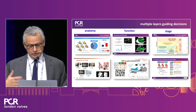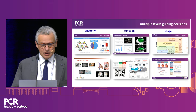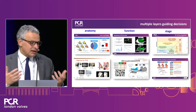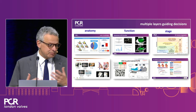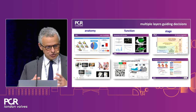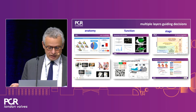So prediction of the future is always challenging. But I think that we need to have a multi-layer decision-making process, which includes multiple concepts, multiple variables. Obviously, anatomy. Let's make it simple. We know that there are some patients who may respond very well to TR. These patients today are primarily sent to TR, patients with really three leaflets and the jet that comes from the anteroseptal commissure. Most of these patients may be treated. But we know that if this is not the case, we have a bad outcome.